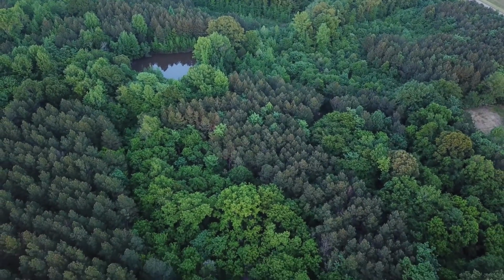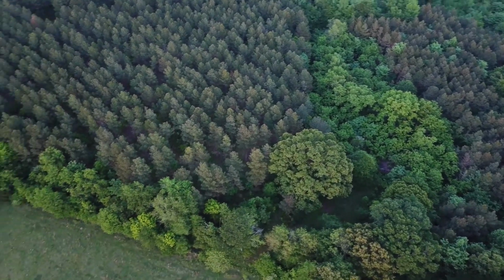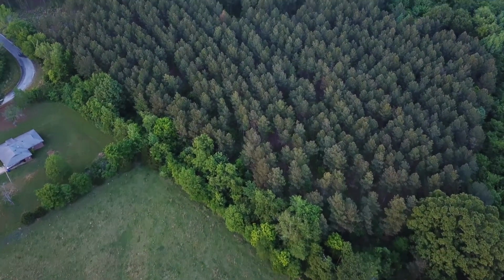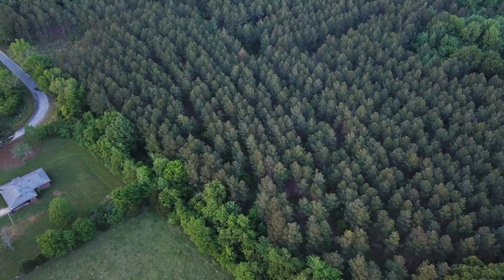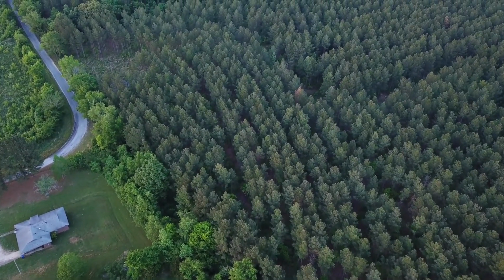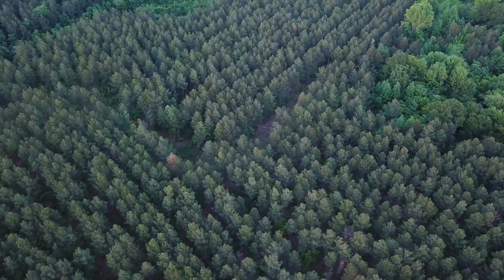And the property goes all the way to the right where you see the little dirt right there. That's the neighbor's backyard. So it's all this property, and I actually didn't realize it, but I didn't get all of it in the drone footage here. But it's real pretty property. The trees are pretty mature. I believe these were planted around 17 years ago.